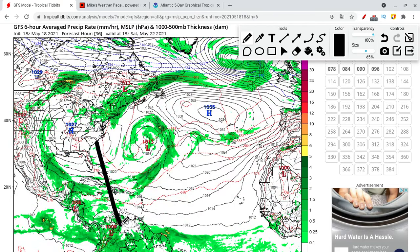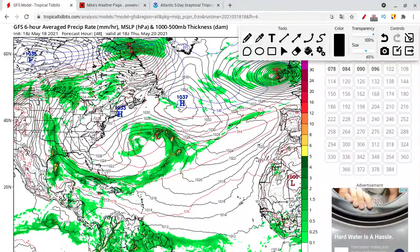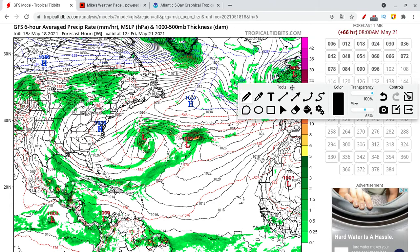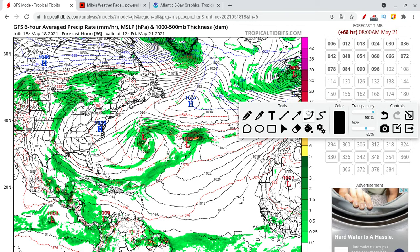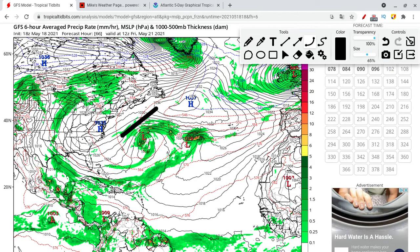And at that point here, it's really trying to break off from that system here. But the best chance for it to potentially become tropical would be right here when it really breaks off completely, and that would be in about 66 hours or so. The National Hurricane Center hasn't marked it, so my best guess is nothing's gonna happen from this, but it's really something to keep in mind as we look at the next couple of days.